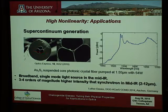Photonic crystal fibers, but more recently, again the CUDOS group, so Luther-Davies, just recently announced at a conference that they were working on a chip device, a channel waveguide, that would produce emission all the way from 2 to 12 microns with 3 or 4 orders of magnitude higher intensity than a synchrotron. So that's not published yet, but that's what they announced. They're probably working on a patent before publishing it, but stay tuned, that should be coming out.